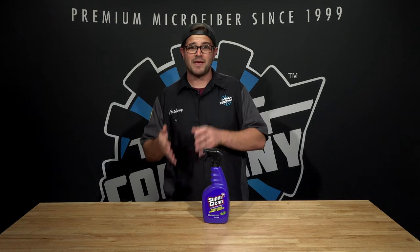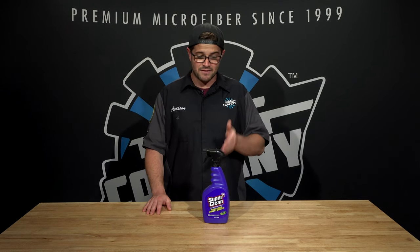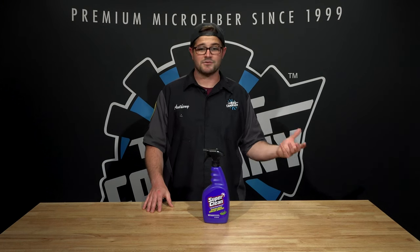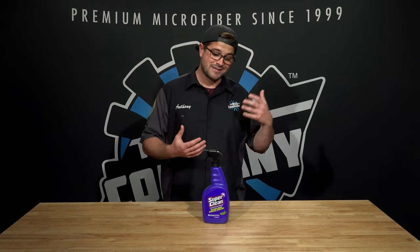Now, can you touch your paint with this stuff? Another thing that I do not recommend doing. I think that this is gonna eat through whatever protection you have on your paint. If you have a sealant, if you have a wax, maybe even a coating, these could potentially break through those products and damage your clear coat or damage your paint underneath. So I don't think it's worth it. And I think the same thing goes for trim and the same thing goes for windows. I just don't recommend it. I'm not saying you can't, I'm saying I don't recommend it.